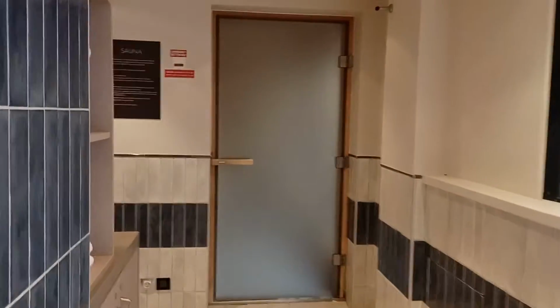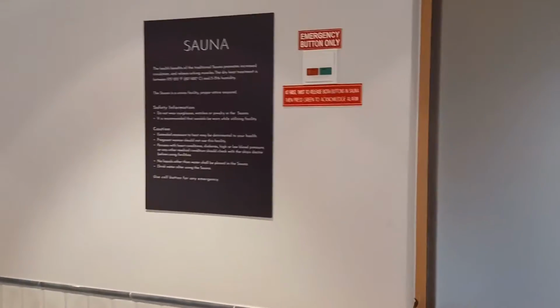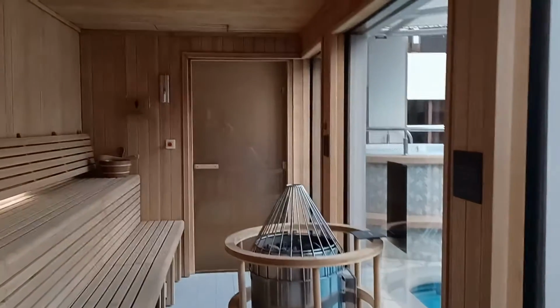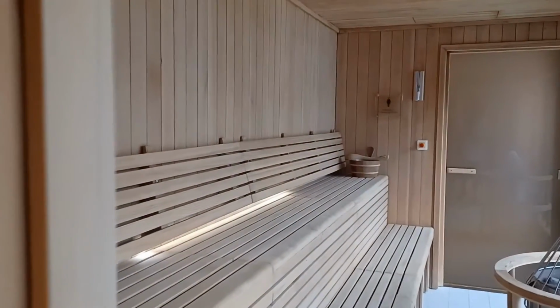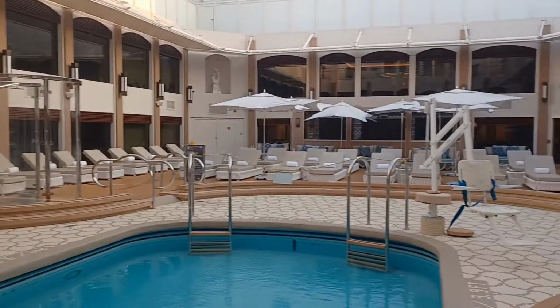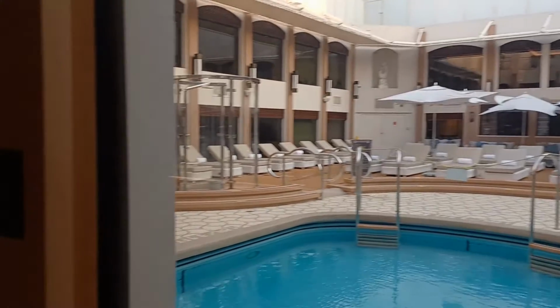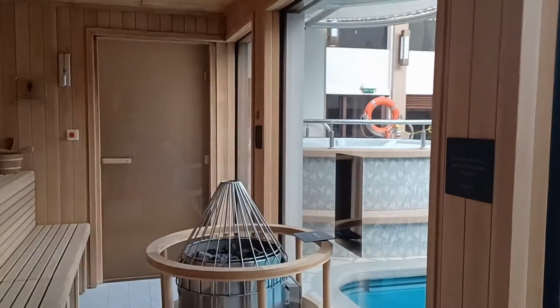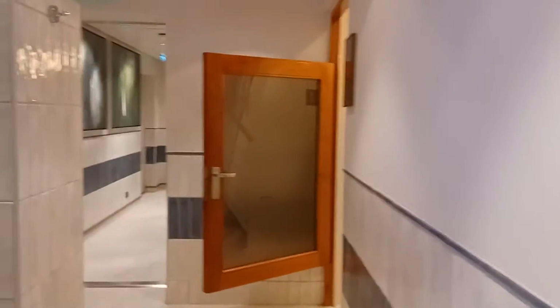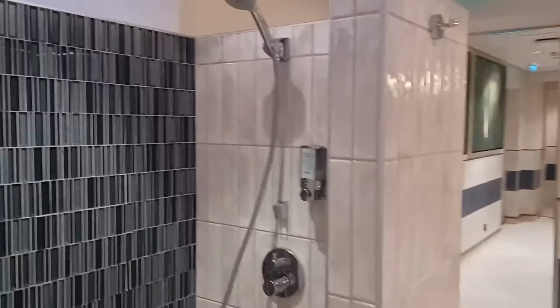But we also have access from either side, from the men's side or the women's side, to a sauna. It is quite nice and has a nice view of the Haven Sun Deck. The door there leads to stairs that we'll look at in a moment.